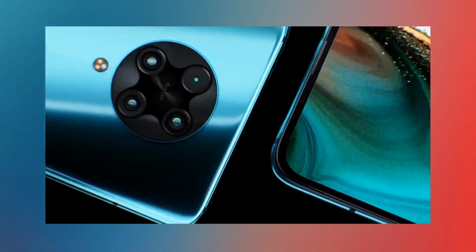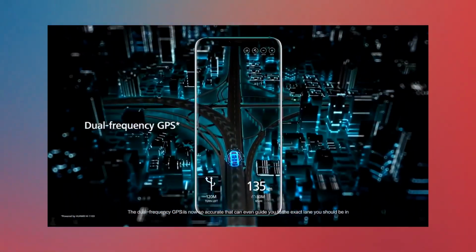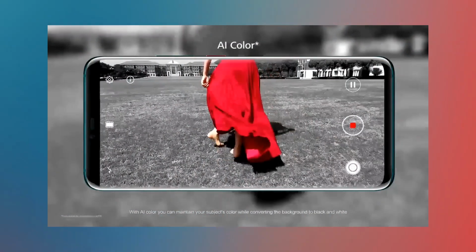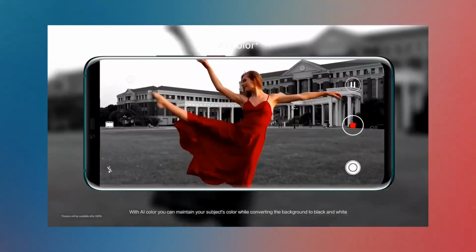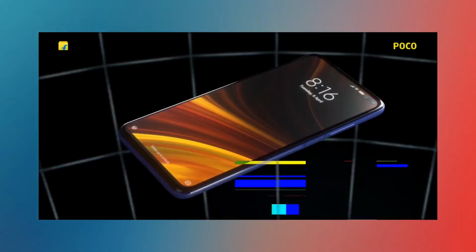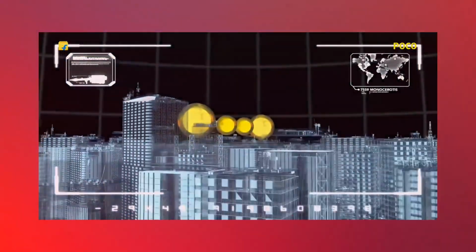Improved camera. Talking about the camera department, Poco F2 could sport a quad camera setup. The main sensor could be a 64MP Sony IMX686 sensor. The possibility of a 108MP main sensor is close to none. Apart from that main sensor, it will feature a telephoto lens, an ultra-wide angle sensor and a depth or macro sensor. It could also feature a 3x or 5x optical telephoto lens, which nowadays is very normal in mid-range smartphones.